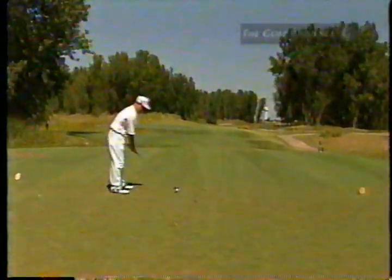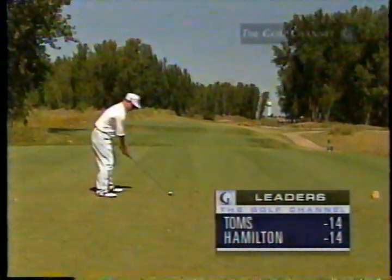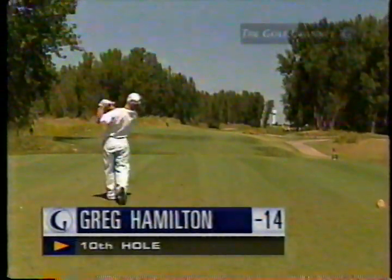To the 10th, co-leader Greg Hamilton. 3 wood off the tee. Fairly generous driving area here on the 10th hole. Greg Hamilton swinging very well.